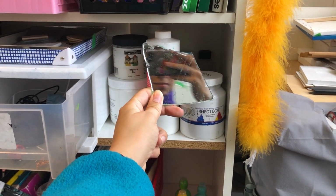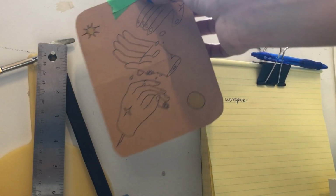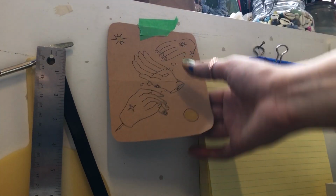I've been writing my whole life, so I love having this on hand, just hanging on the wall in my studio for me to grab and write down whatever thoughts I'm having.